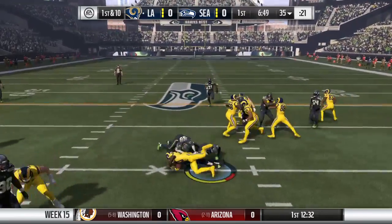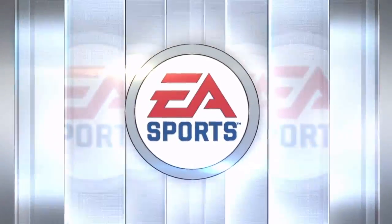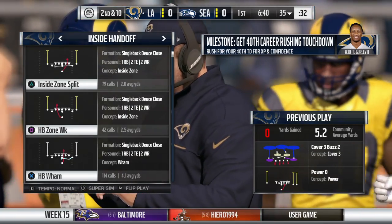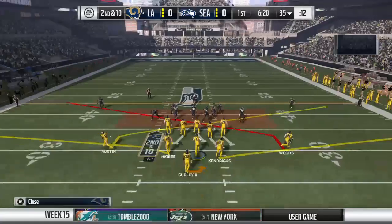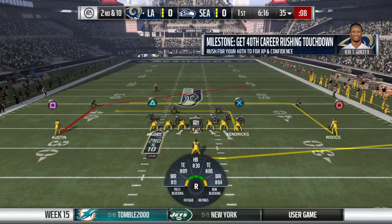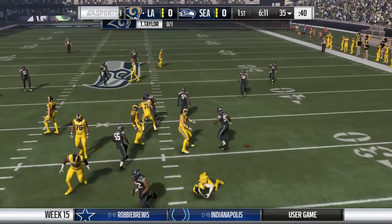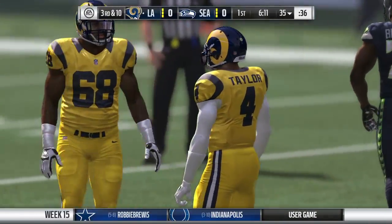Here's the first carry now for Todd Gurley. Officially no gain on the play, and it's 2nd down. And on 2nd and 10 now. Here we go! Taylor. And he takes a shot on the release as this will be incomplete. He was looking for the tight end, Lance Kendricks, there.